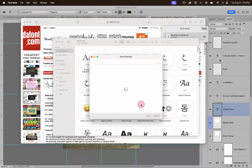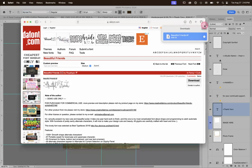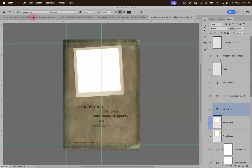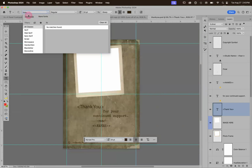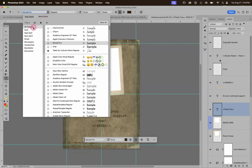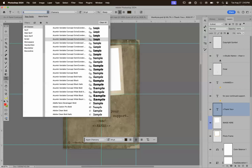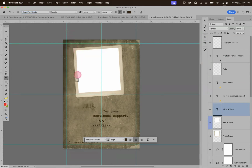So I double click on that and install. That was called Beautiful Friends. So close that, go up here, type in beautiful. Of course, the computer always knows when you're not doing things. Beautiful Friends regular, that's the one. Click on that, and we changed it to Beautiful Friends.